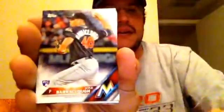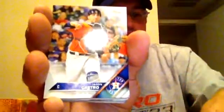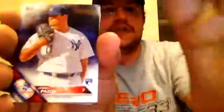So we got Michael Pineda, Kyle Barraclough. We got Jared Cosart, Jurickson Profar, Cameron Rupp, Brian Mattis, Corey Spangenberg, Colton Murray. Not really sure who he is, but since the Phillies are a minor league team, I guess we can assume that he plays for them. Jason Castro, John Jay, Adrian Houser, Jason Heyward on the Cubbies. We got Jeff Samardzija, James Paxton.